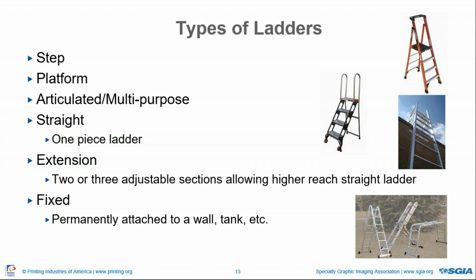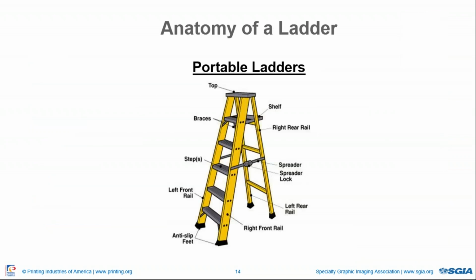Those are articulated ladders. You have straight ladders, and those are the common straight ladders that you see. And then on top, a form of a straight ladder, from my perspective, is an extension ladder. You see 2 or 3 adjustable sections that allow you to extend that ladder. And then the last are the fixed ladders, permanently attached to some wall or to a tank. What we typically see in our members' operations is that those fixed ladders are attached to a wall, and they allow access typically to a roof, although we were just in a facility where they had a fixed ladder that allowed them to go up to a platform that had their HVAC equipment internally to the facility. So generally, those fixed ladders are those that you go up to the roof.